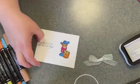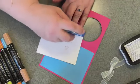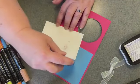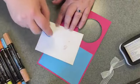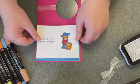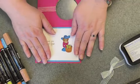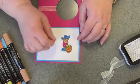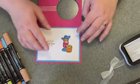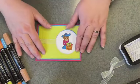Okay, so we have our white piece, which needs to go on the inside of our card. When you're coloring smaller things with the markers, I find it doesn't leave a lot of streaks. I know sometimes one problem with coloring with markers is that it can leave lines, but you don't see them when you're coloring smaller spaces like this stamp set.